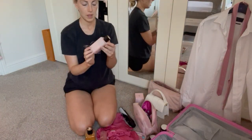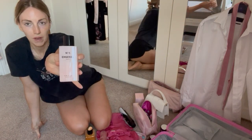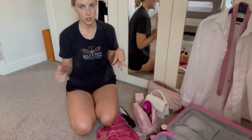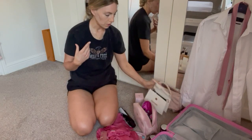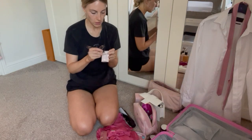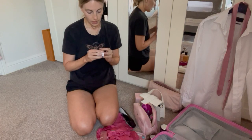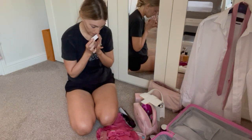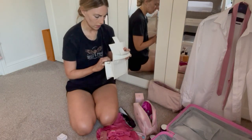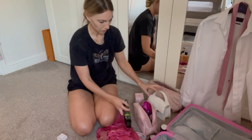Okay, so even though I've actually run out of it, I still really like to use the Chanel No. 5 shower gel and body oil. I think it just really complements any of the Chanel perfumes, which makes me think, do I take and use this Miss Dior or do I use Coco Mademoiselle? Because that one goes nicely with it. Oh my god, I just love this so much. I love having a travel size, but I think I have a travel size of the Coco Mademoiselle that might fit in there actually, so I might just go and have a look for that.